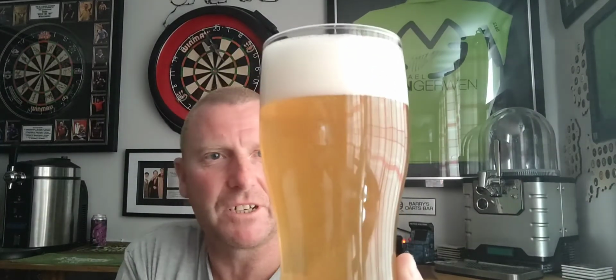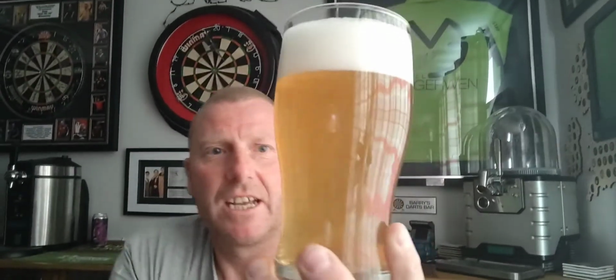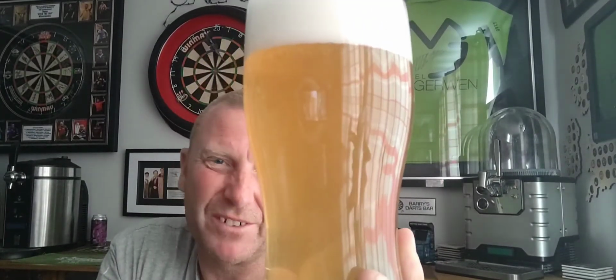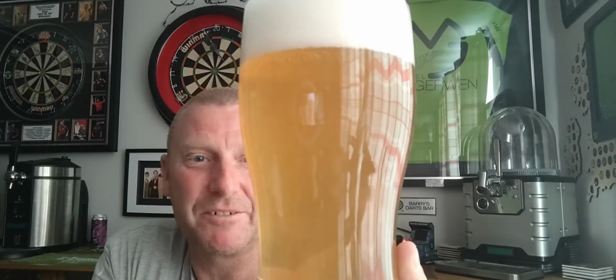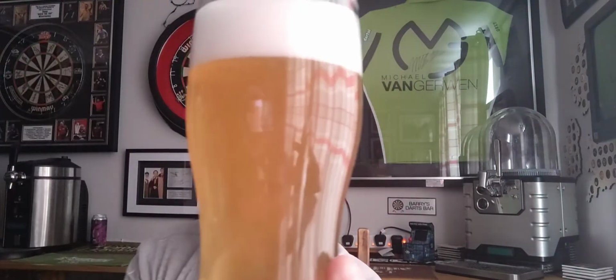Now, it looks very light. It's got to be said, it's hazy. It is a hazy blonde beer. Plenty of carbonation going up. We've got about two fingers of thick, creamy white head. It does look a little bit light, but it is 3.8%, so I've got to expect it to be light on body, but we'll see what we get anyway. Let's dive in with the nose.